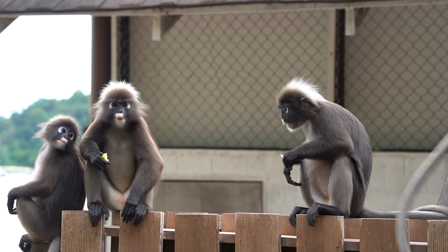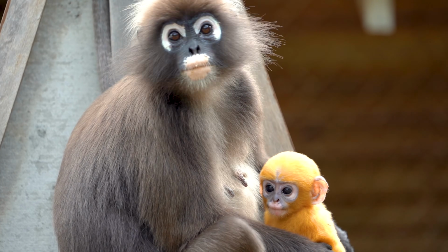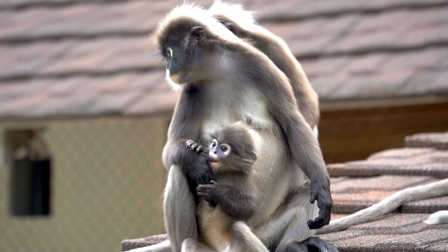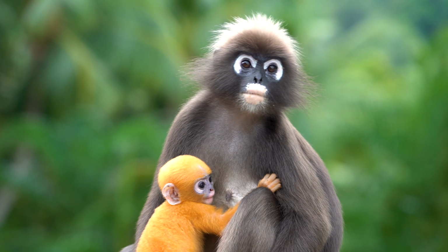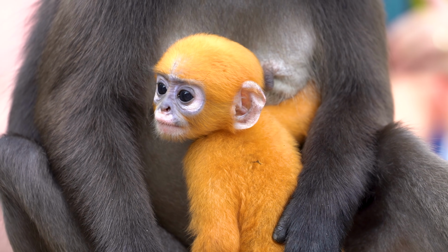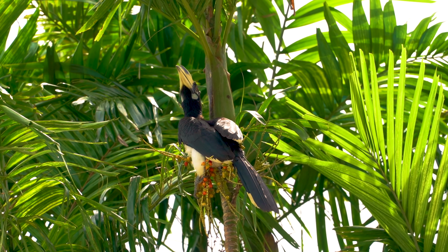Of course, the surrounding nature is incredible and the views over the ocean and in the jungle are great. But what I really like about this resort are the animals. We saw a lot of monkeys and hornbills from up close. This family of spectacled langurs hangs around the beach for a day just like us. Look at the baby. And I've also never seen so many hornbills. They fly off and on all day long.